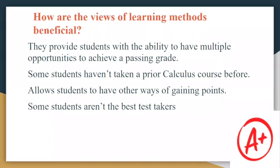How are the various learning methods beneficial? Well, they provide students with multiple opportunities to achieve a passing grade. Some students haven't taken a prior calculus course before, so these methods allow students to have other ways of gaining points, and some students aren't the best test takers, as we have implied before. Not only that, but as we've implied, teaching should not be one dimensional. You should always diversify the way in which you teach someone something. It doesn't have to just be calculus, it applies to all things.